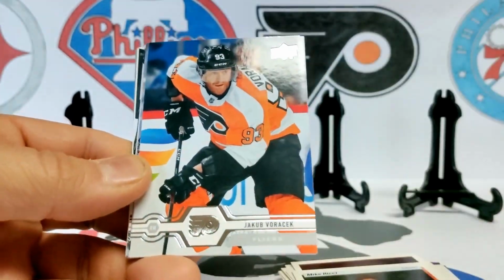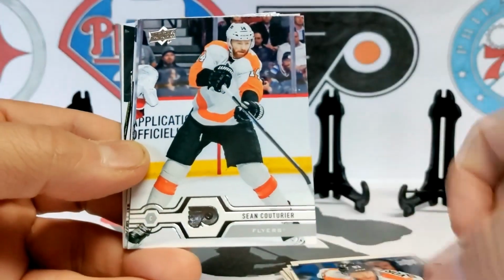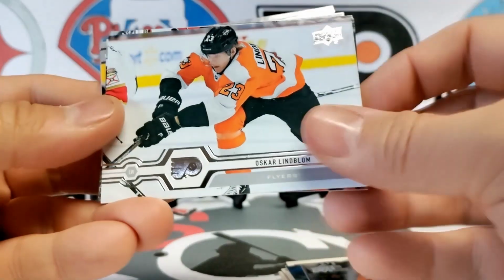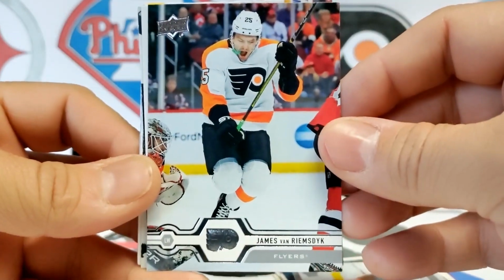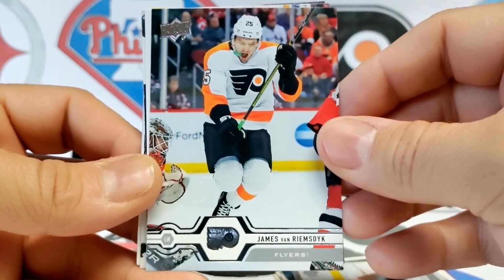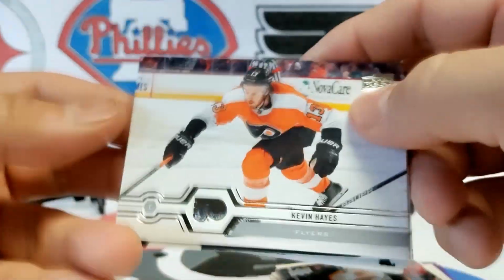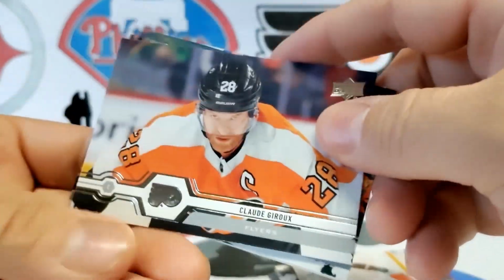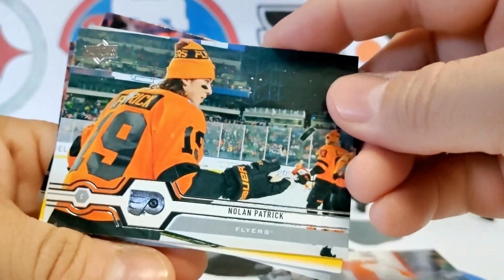Some modern day guys. We have Jakub Voracek, I think he's with the Blue Jackets now. Sean Couturier, Lindblom, James van Riemsdyk. Who did he go to? I forget who he went to, but he's on a different team. Kevin Hayes, Claude Giroux, Nolan Patrick.